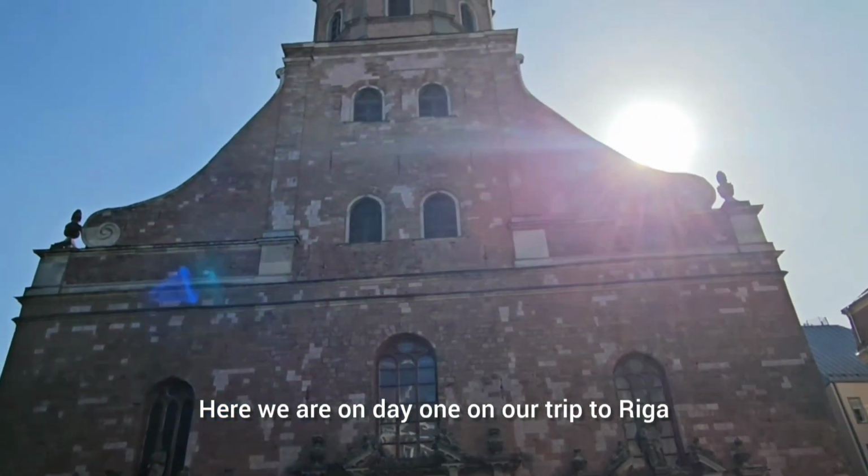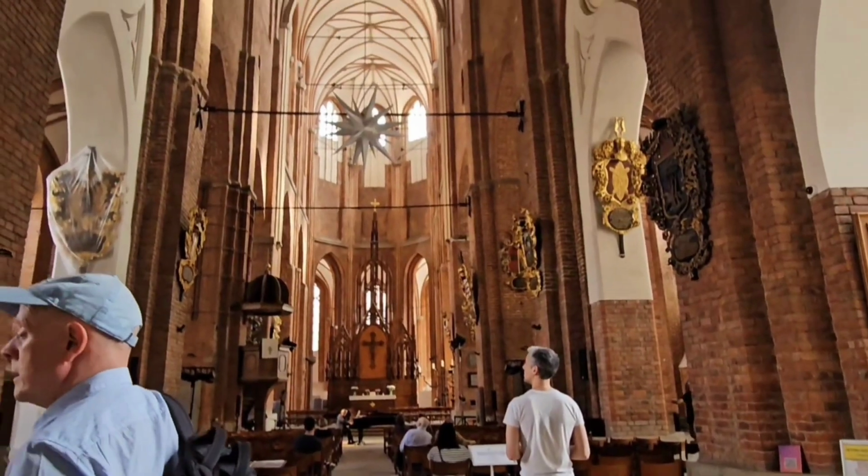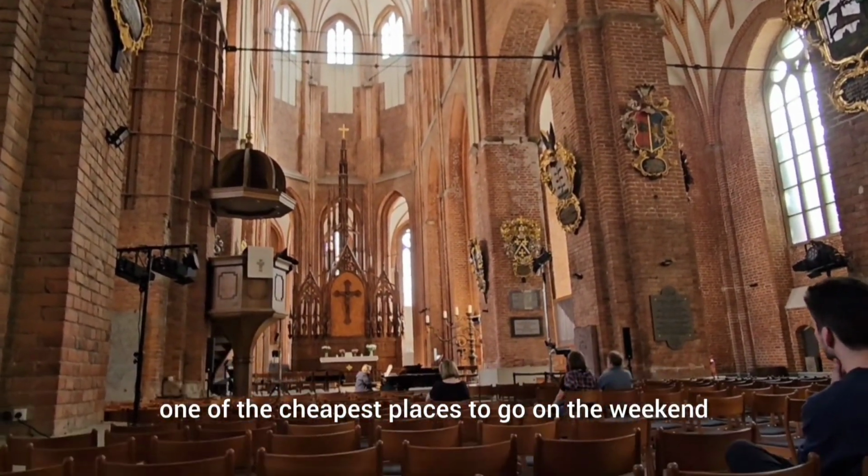Here we are on day one on our trip to Riga, capital of Latvia. Came to Latvia. It's a lovely sort of country, quite small, well worth a visit. Quite cheap as well, one of the cheapest places to go for the weekend.